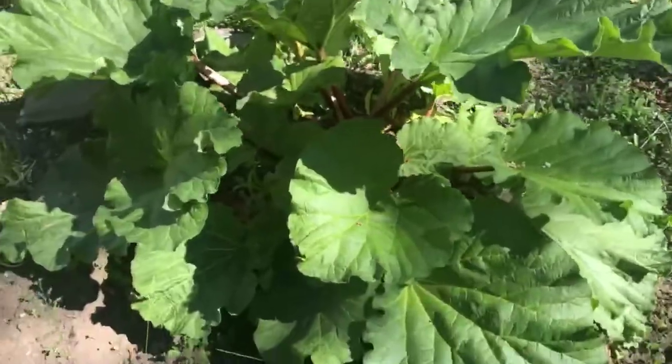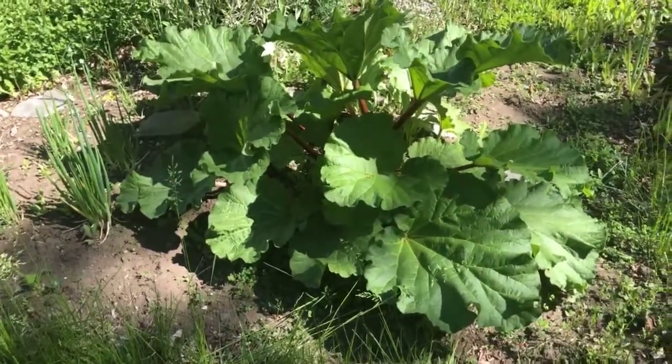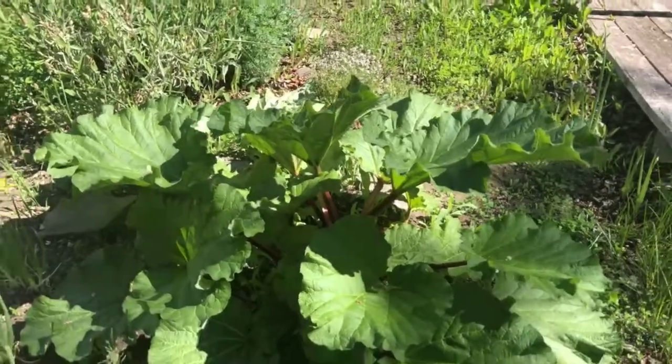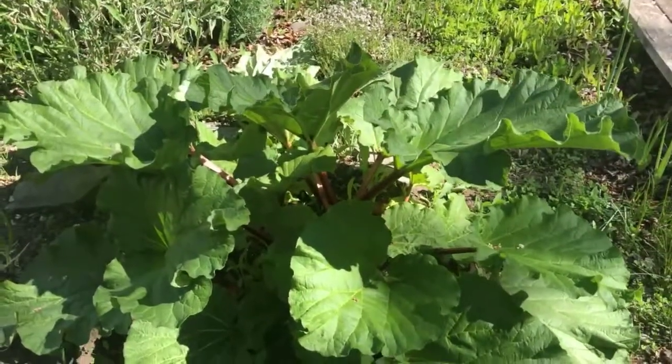So here's what we have. We have a wonderful looking rhubarb plant right here, just waiting for harvest. There's no flower on it yet. You'll see the flower come up around this time of year. That's when things are starting to get past. You want to knock those down if you want to keep your rhubarb happy.